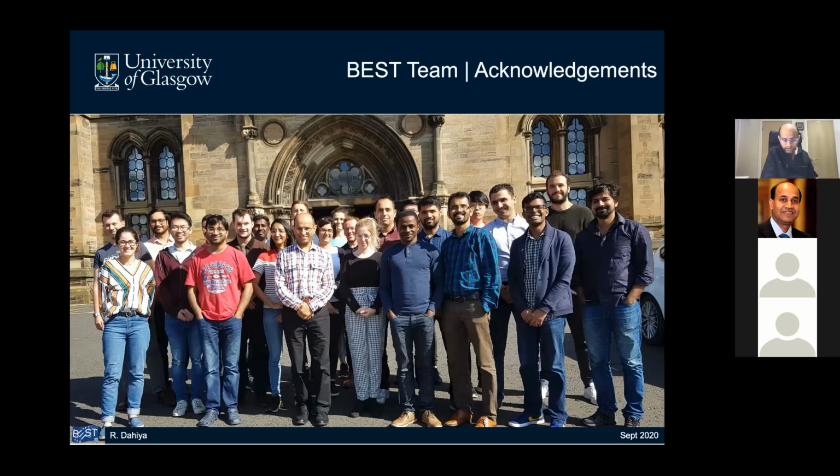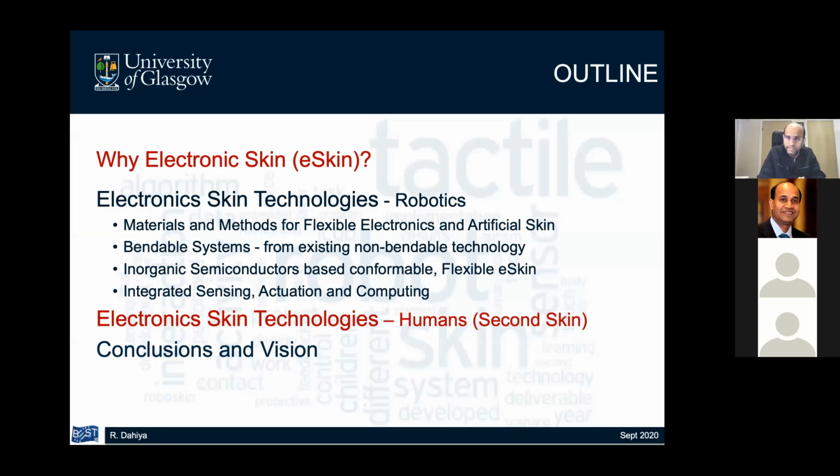So here is the outline of the talk. I'll spend a few slides to describe why tactile skin or electronic skin is important, not just for robotics, but for the future, how robotics is evolving and what other potential areas there are where tactile skin can be useful. Then I'll move on to the second part, which would be the technologies.